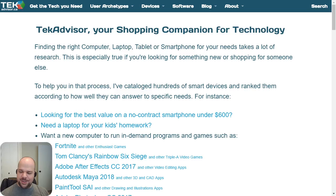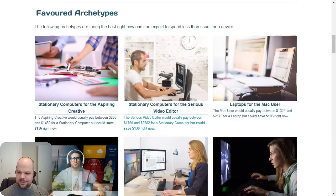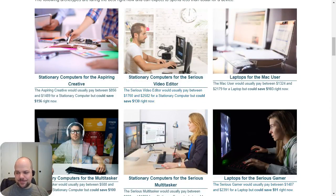And if I go to the home page, right, and I have to go in interact mode. Favored archetypes for today. So we've got the aspiring creative looking for a stationary computer, saving potentially $156 given current sales. The serious video editor could save $130 on a stationary computer currently. The Mac user shopping for a laptop could save $103. The multitasker shopping for a stationary computer could save $100 in the current market. The serious multitasker could save potentially $97. The serious gamer shopping for a laptop could save $91 right now.